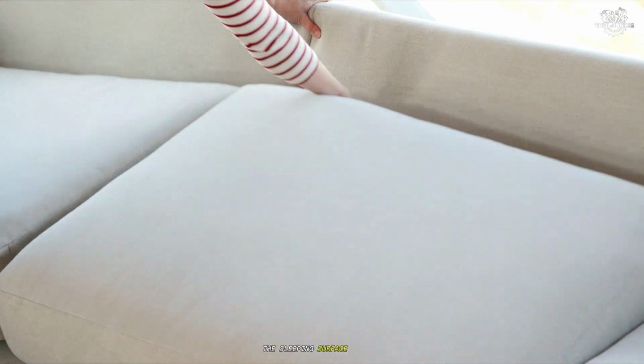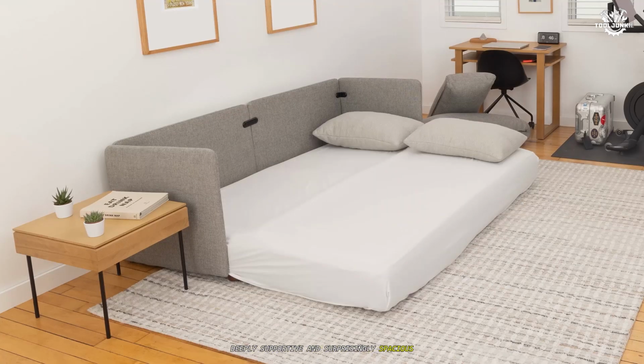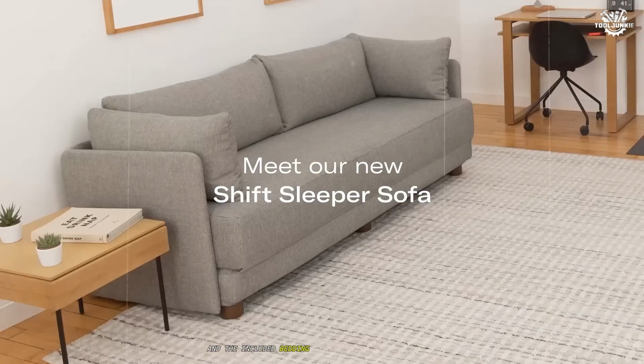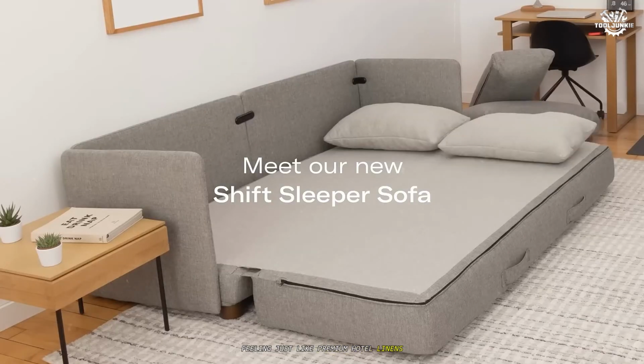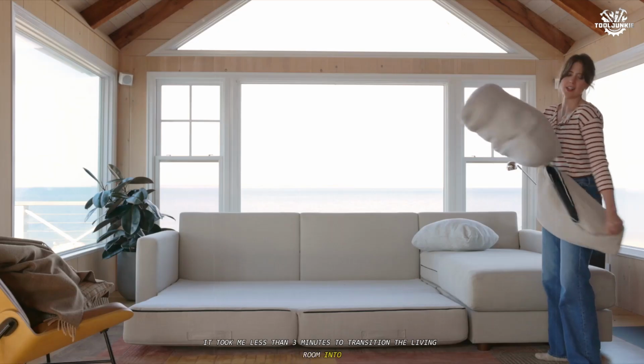The sleeping surface is firm, deeply supportive, and surprisingly spacious. The memory foam topper breathes well, and the included bedding is exceptionally high quality, feeling just like premium hotel linens. It took me less than 3 minutes to transition the living room into a guest room.